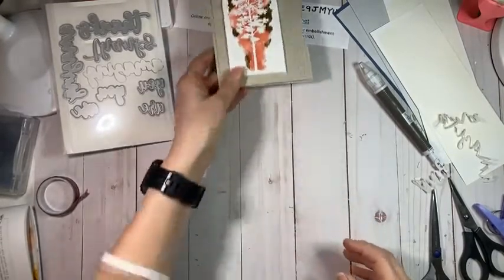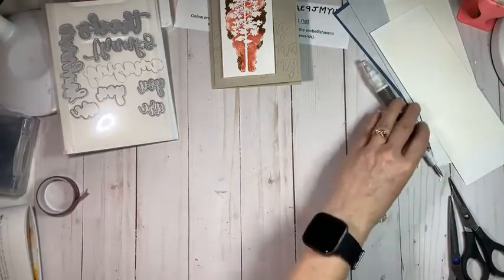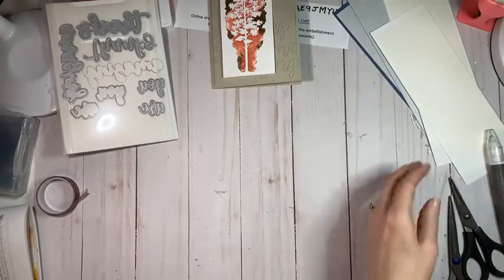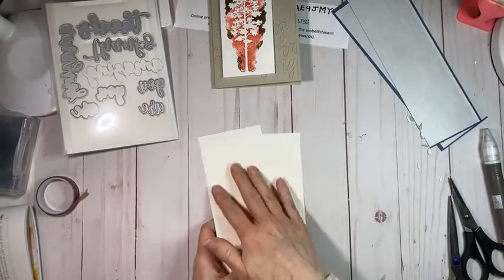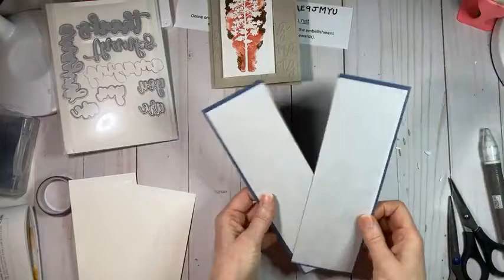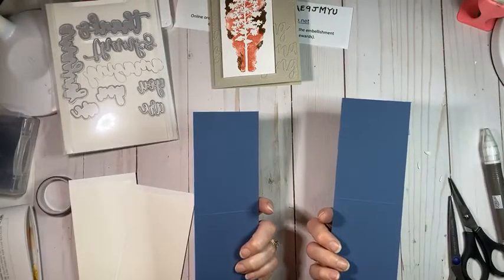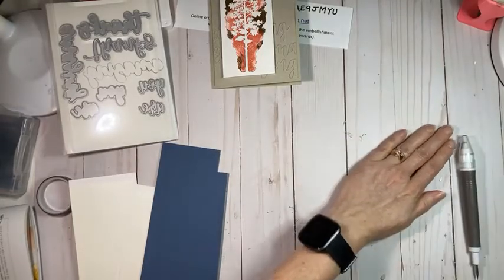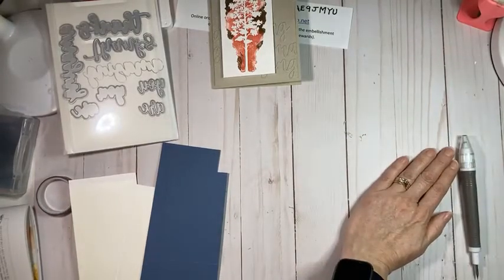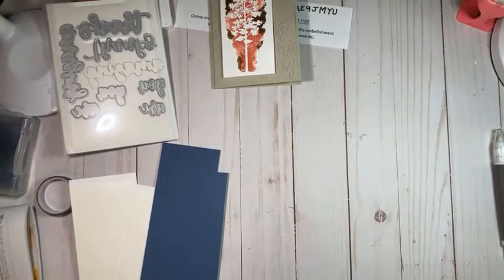Okay, now we get to do more cutting. And to make the cutting of the words easy, I have more paper with sticker sheets on them, adhesive sheets. So there's basic white with adhesive sheets, and this is Misty Moonlight with adhesive sheets. So clear the mess. Get ready to bring back in the baby boss.